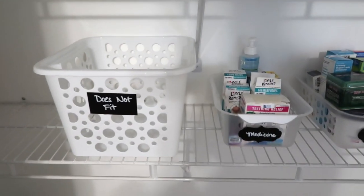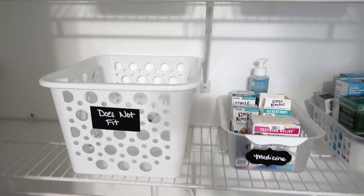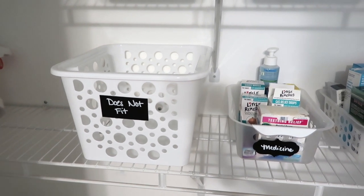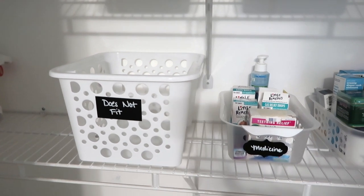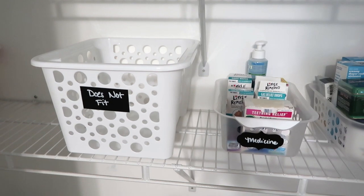And then in this bottom row, I have a bin for clothes that do not fit anymore. I talk about in my first nursery organization video how that was so important to me because I didn't want to just throw them somewhere and not be able to find them again or have to keep looking at tags 100 times. That was super annoying transitioning and switching clothes out with my first child.